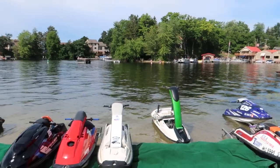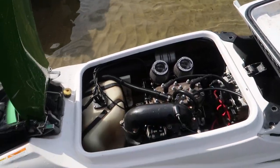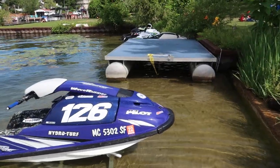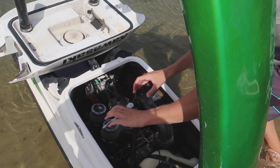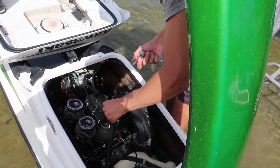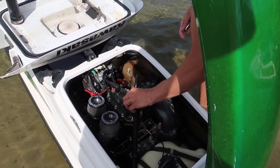It's about an hour and a half before the riders meeting. And I'm about to change the spark plugs in the jet ski. So, not many skis here yet. I was one of the first ones on the beach. Are you kidding me? Fresh spark plugs are going in.